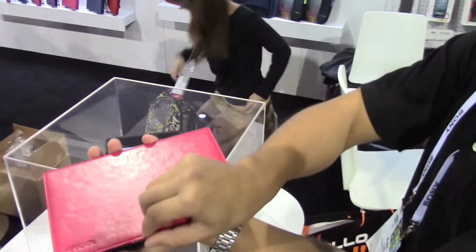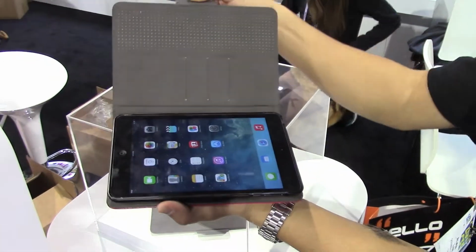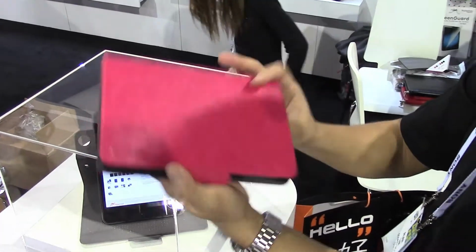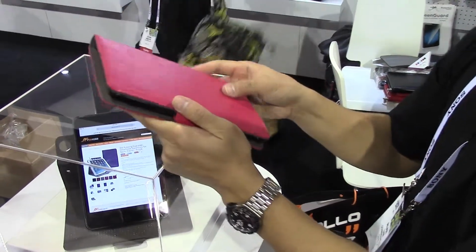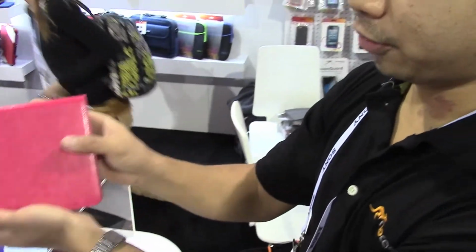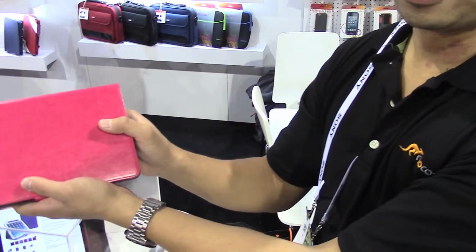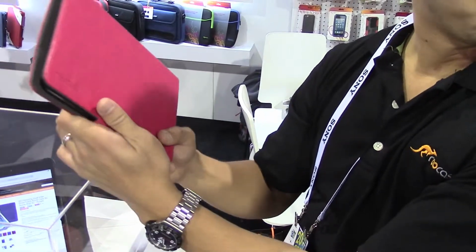So when you close it, it sleeps. When you open it up, it wakes up. And this is the 360 Dual View. It retails for $39.95, just under $40. It's a really good price for pretty much all you can ask in a case.